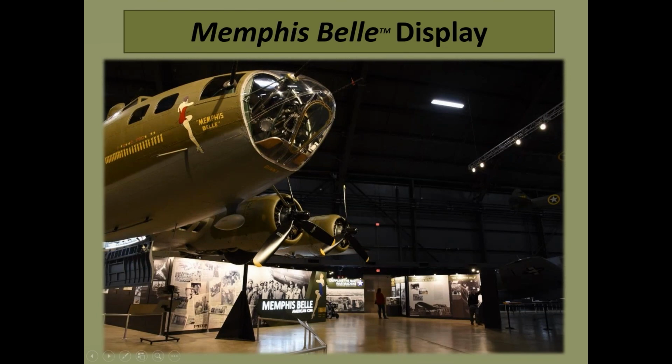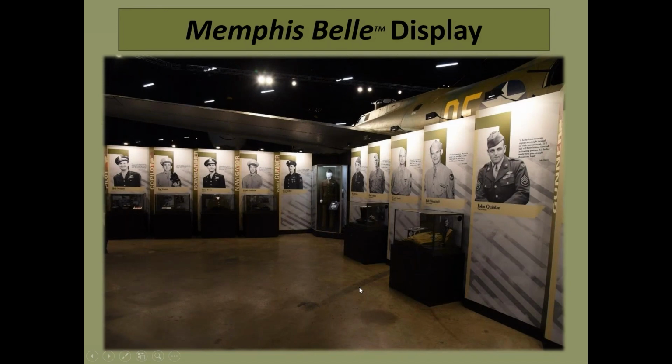And then you can see here is the entrance to the Memphis Belle exhibit. And in the distance, you can see the introductory panel for the strategic bombing exhibit. And then underneath the left wing of the Memphis Belle, this is the heart of the Memphis Belle display. It's all the core crew, and there are artifacts from 7 of the 10 Memphis Belle crew members on display.